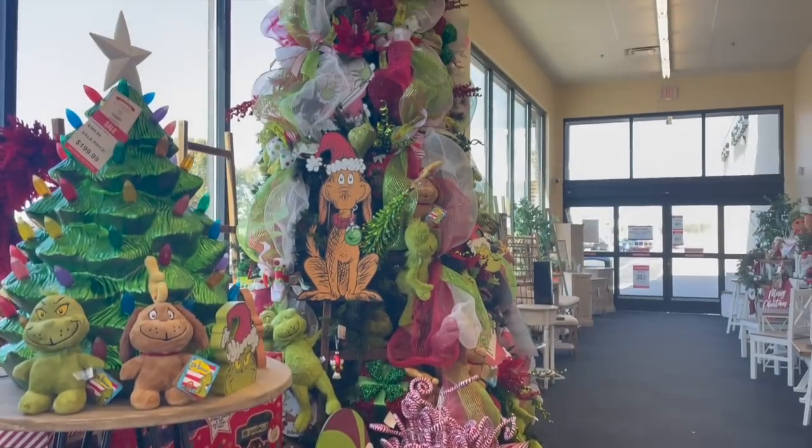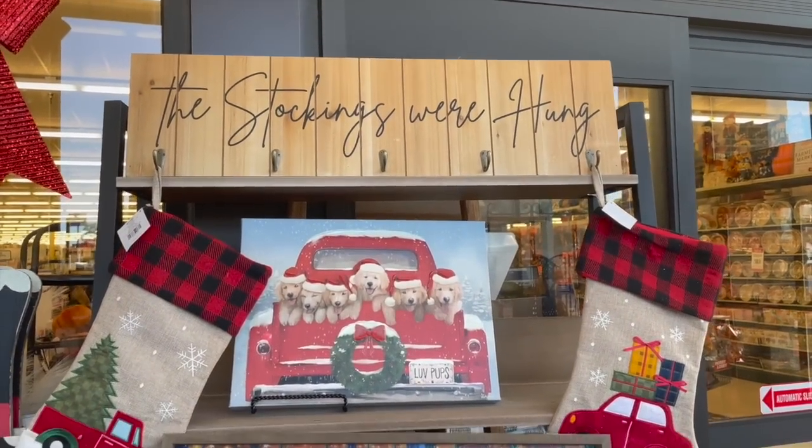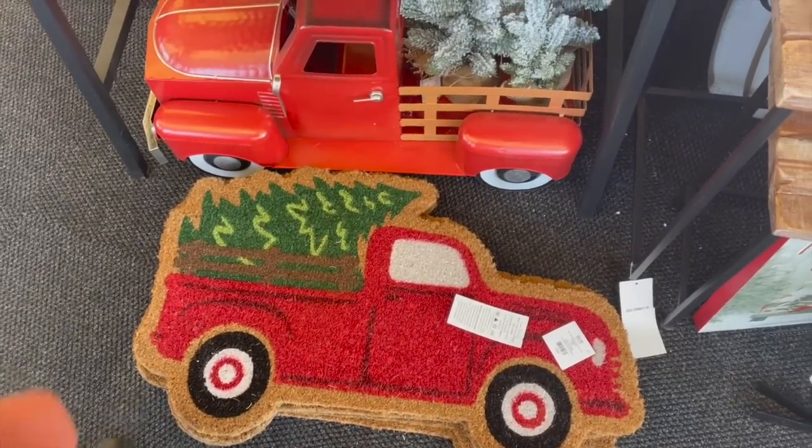Guys, check out this massive Grinch Christmas tree. I thought that was so cool. And then this, the stockings were hung. That's perfect if you don't have a mantle to hang stockings. I love that little saying on it.